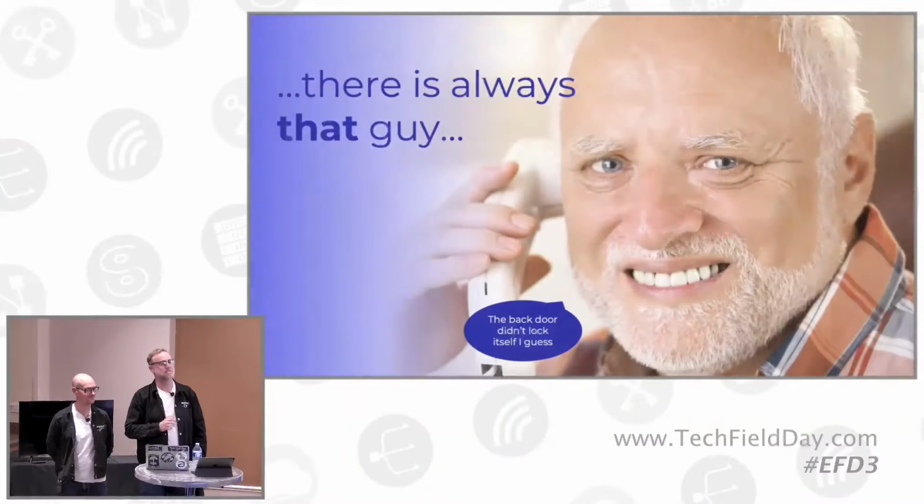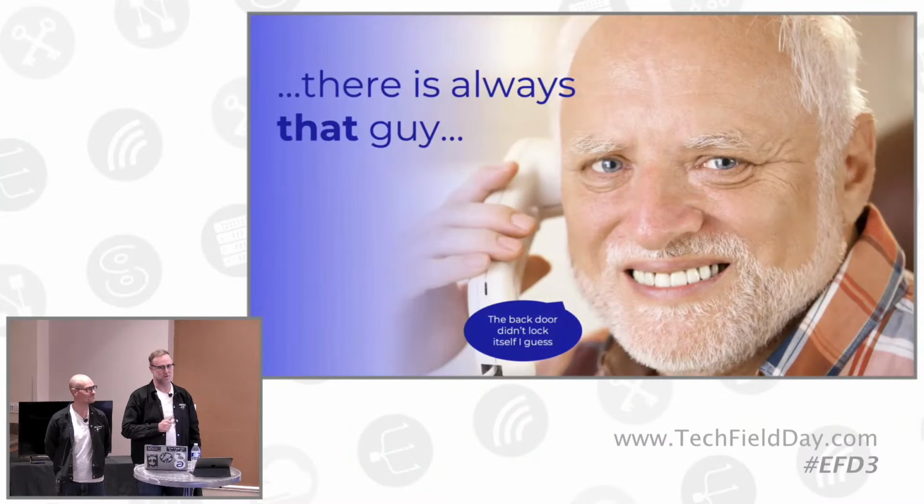Because there's always that guy, right, that forgets to lock the back door. And what happens then is that physical theft becomes an issue. And again, not only in retail, but also in smart cities and many other occasions, this is actually a tangible and well-known threat.